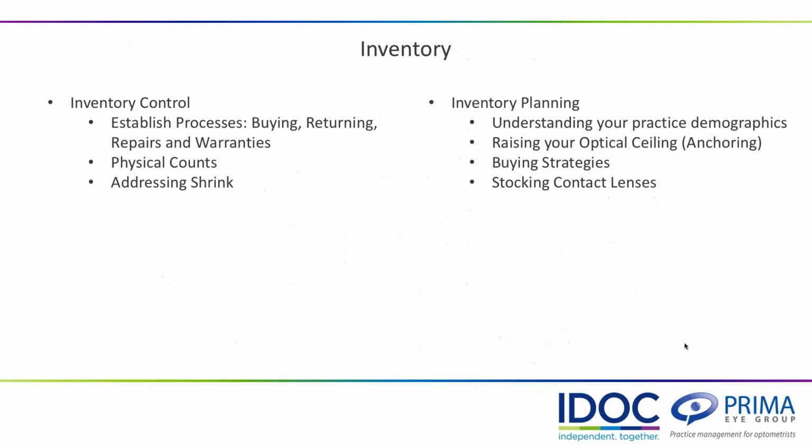So it's simple, a couple of different approaches to pricing, but a way we can apply this strategy in the optical. Moving on from that, Nathan had mentioned earlier there's some operational things that we can do to affect cost of goods. Something that I find in my consulting is that inventory control is not something exercised by a lot of practices.